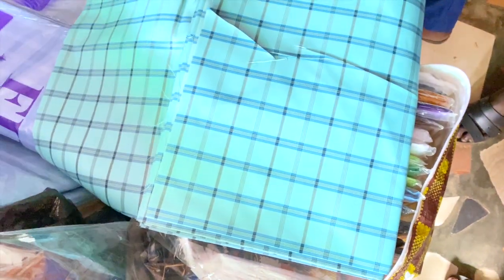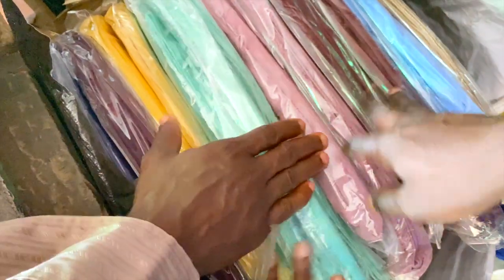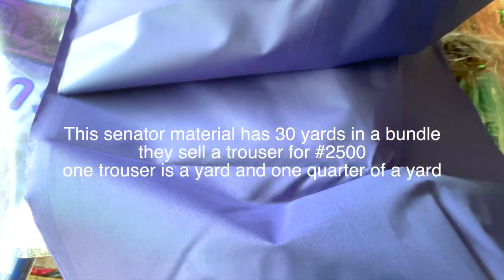Seven trousers. Challenge on the checkers material, and it's 14,000 for the 7 trousers, abi? Okay, so this one looks like dry lace, so that's why they call it dry voile. How do you sell this one? This one is dry voile. This is a different color. This is another color. So these are different colors. One trouser is 2005. Which material is this one? Scrap material. Okay, so groomsmen can use this one, abi?